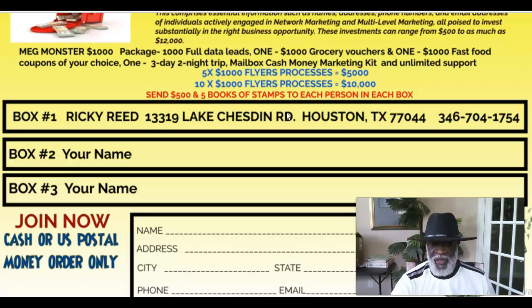Okay, when you get started, your name is going to go in box number 2. When you send this out, a person is sending $1,000 and 5 books of stamps to box number 1, and $1,000 and 5 books of stamps to box number 2. Okay, now when your name is here and you mail this out and someone gets started, you're going to move to box number 3. This is where you have a residual income of $1,000 and 5 books of stamps. It is so simple and it's so easy.